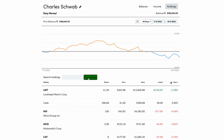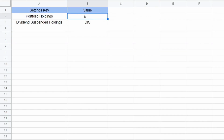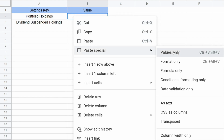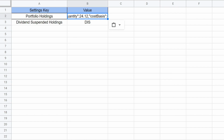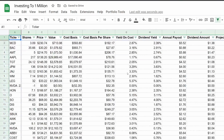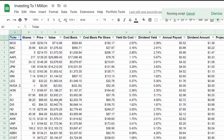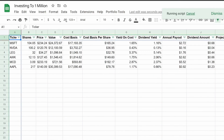But you'll click on this green button. This goes out and grabs the latest holdings of your portfolio into the clipboard. You can jump back into the Google Sheets, right click, paste special values only, and there we are. You can go over here to holdings, and then, guys, right here you can go to portfolio tools, update portfolio holdings. When we click on this, this will get wiped and it'll use the new copy that we just pasted. So click on it, and everything should start getting calculated.